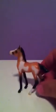This is, I don't think I have a name for this one, so, yeah. This is my favorite foal, Twinkle. This is Reese's Pieces, because it looks like peanut butter. This one is Twix. This one is Ashes. And this one is Patrick. And that is all of the stablemates that I bought from the store.